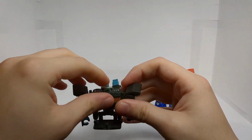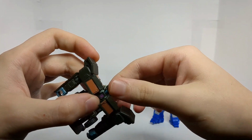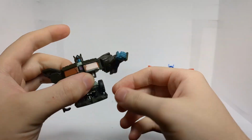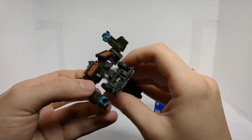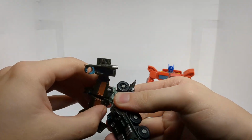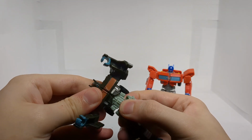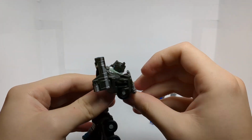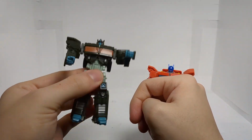I love these. I know we have core class and all that kind of stuff, but I just love the charm of these old Legends class figures. They're just a lot of fun. I miss these. I'd love to see these get some kind of reissue or something, because that would be great. I could probably pick up another Nemesis Prime, because yeah, this guy, as you can see, oh God.